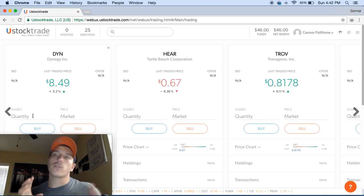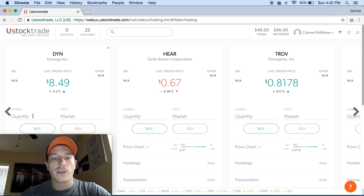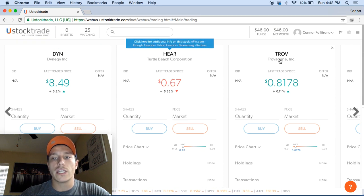Okay, and this will work best. This type of trading style will work best if you have a secondary monitor that you can be running, maybe Thinkorswim, where you're paying attention to your stocks. So let me give you an example. I'm a pretty interactive day trader. So let's say I was keeping a close eye on DYN, HEAR, and TROV, okay?